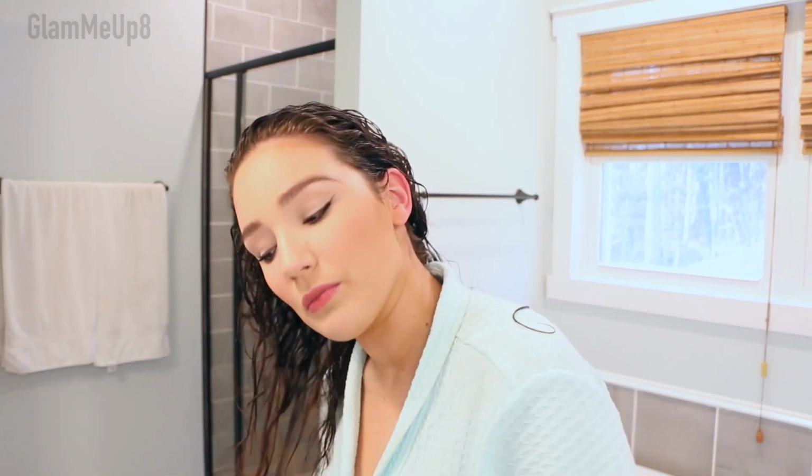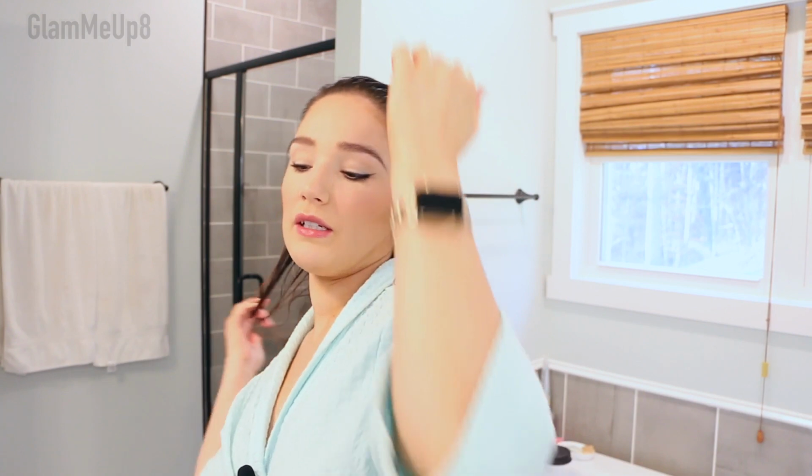I mean, it did okay, but I definitely liked it better using it before. Some of you guys also requested to see how much product that I use because it helps you see how much you need. I did probably a dime size amount 3 times, which is kind of a lot. My hair is really porous, so it does soak up a lot of product. And sometimes I feel like I need to use a lot to get it covered.